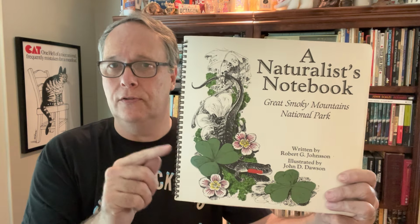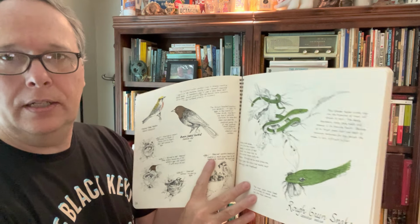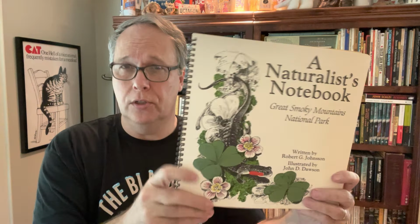Then the Naturalist Notebook, I've seen this sell for $30. Great Smoky Mountains. Look, it's got illustrations, black and white and in color. Really kind of a cool item. I've seen this sold $30.